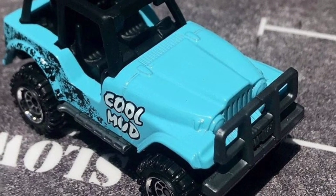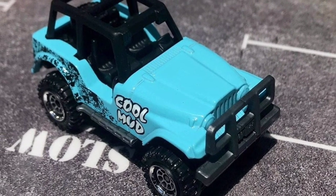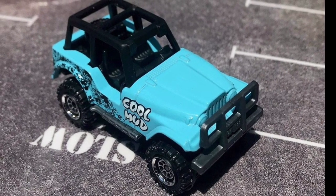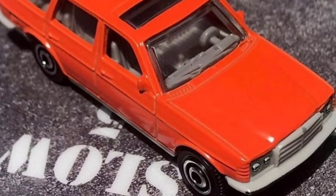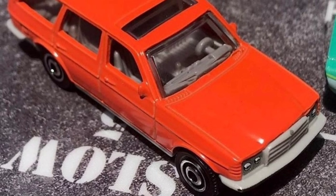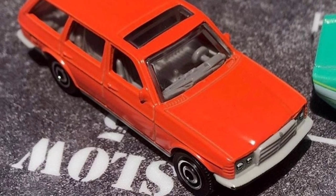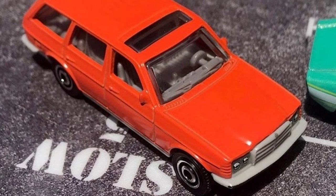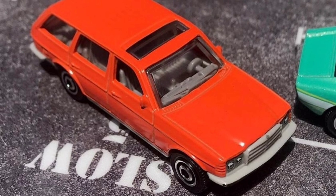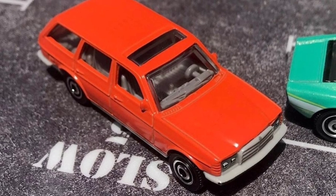And the next one, one of my favorites in the set, this is the Jeep 4x4, the Cool Mud Jeep, really popular here. I think this is the third color variant in recent releases for this casting. And then we've got one of my favorites here, probably my favorite in this series, the Matchbox Mercedes-Benz S123 station wagon. So I had, or should I say, I have a lot of the Matchbox W123 station wagon, which was released last year, or I think early this year, if you remember that one.